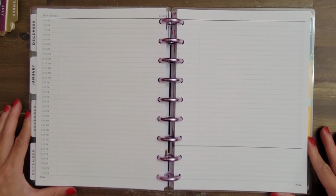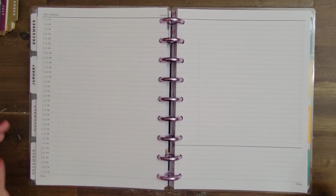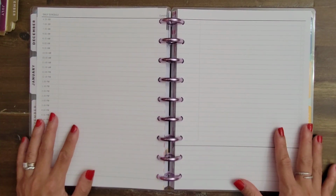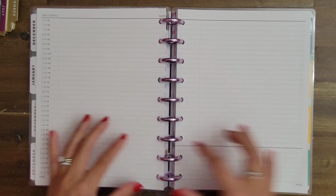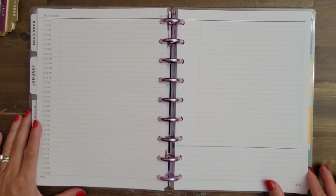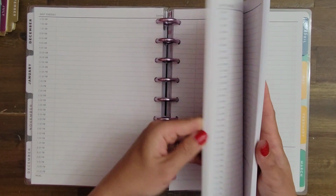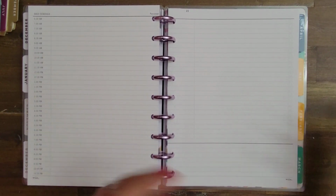And so this will be a very functional planner moving into 2023. I am a fairly functional planner anyway, but this will be my functional planner. It will be switching at this point from my big Happy Planner, which is set up very similarly to this, and just going into a classic size for 2023. And I put all these pages right now in January. If I use that many in January, then I'll just add more pages.